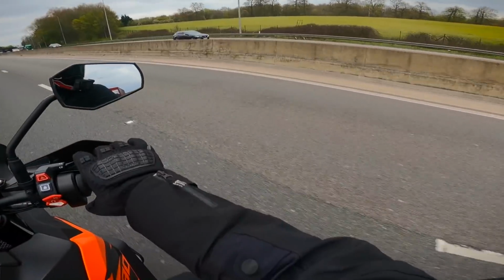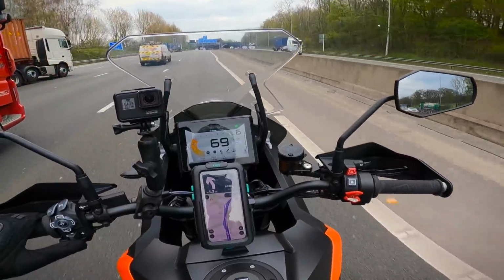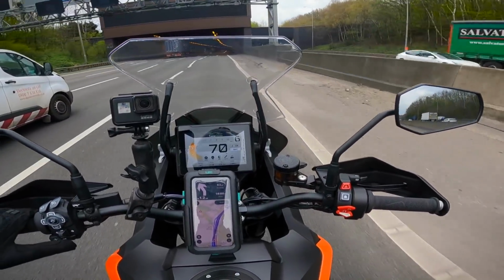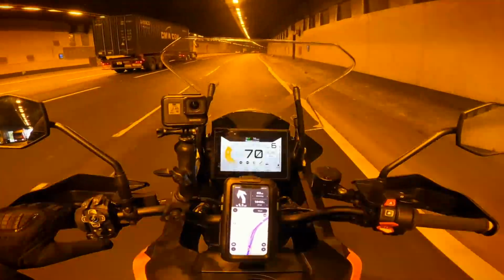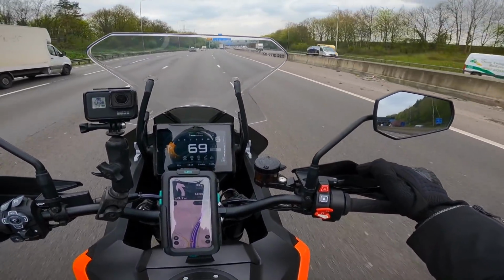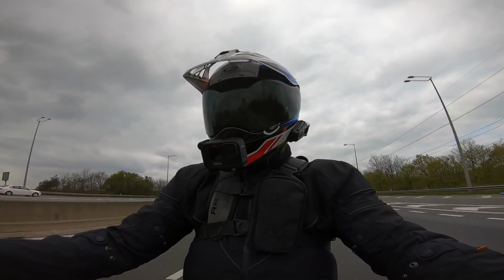See what happened there? I did not touch the throttle. I didn't actually touch the throttle there. I just moved out a little bit from behind that white van and automatically the bike sped up. So let's come back in. You can see I'm not touching the throttle, but I'm ready for the brake, etc. if I need, okay? The bike will inherently just use throttle initially.